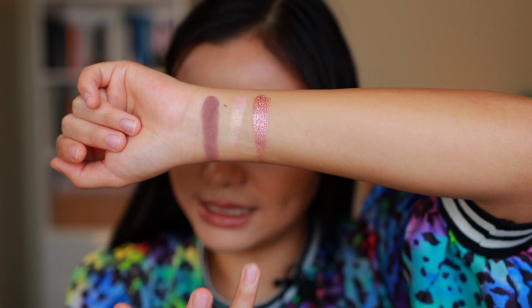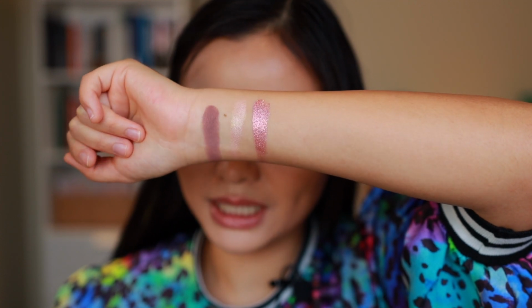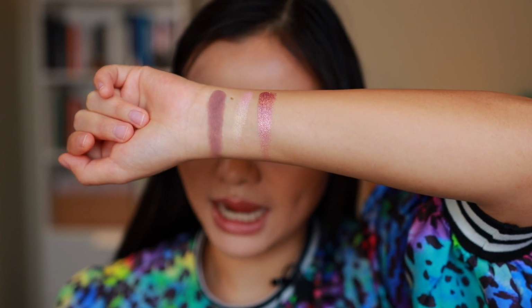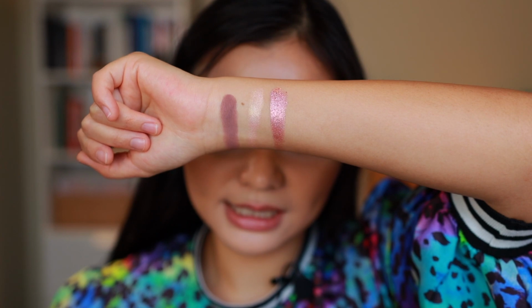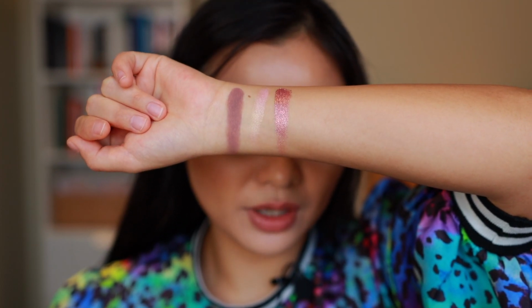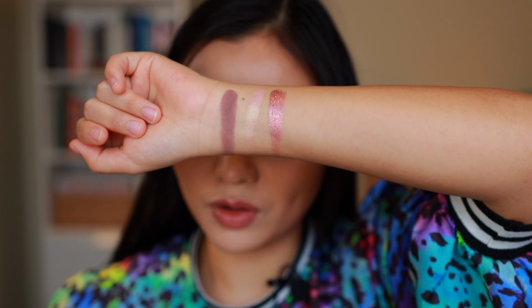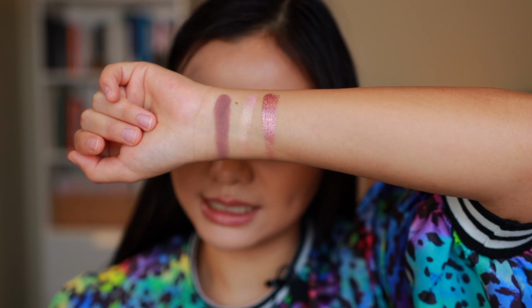Then we have ACI 18, which is a moderately warm toned medium dark copper with a metallic finish. This also has a slight duochrome to it. It shifts a little bit between a burgundy and a copper. This one is a really wet formula with a strong metallic sheen.